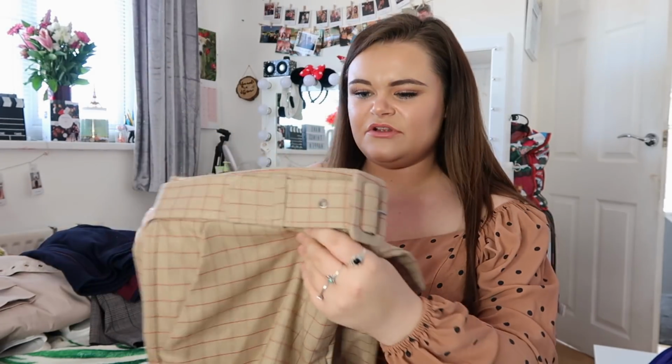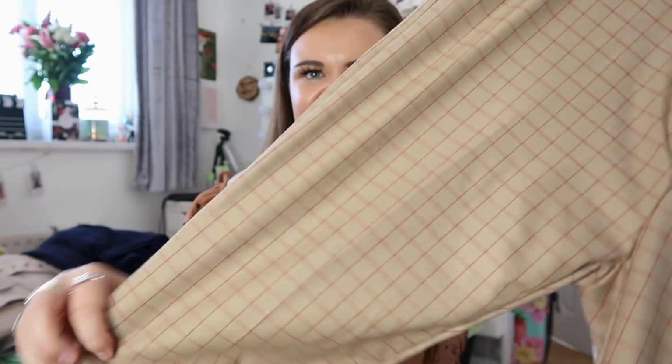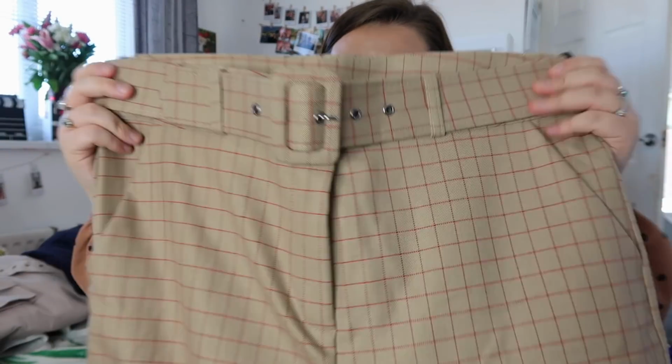I decided to get these ones as well. These are navy and red. I think I love these ones just a little bit more. We've got the nice belt again. Again, they're just like a nice tailored trouser. I really hope that these fit and look nice because I really like them.